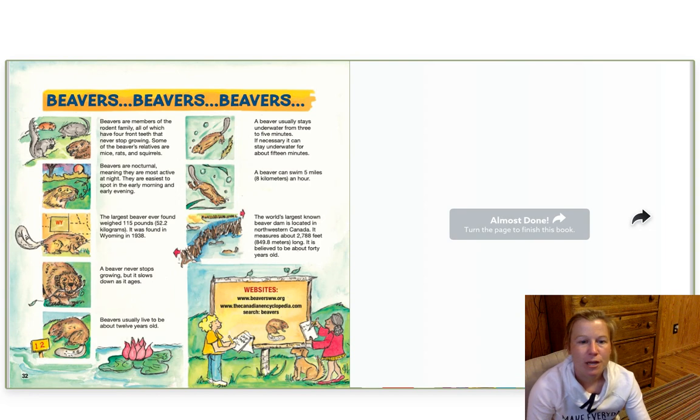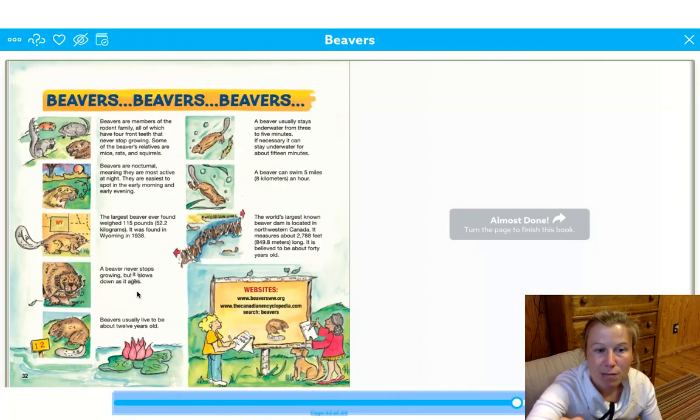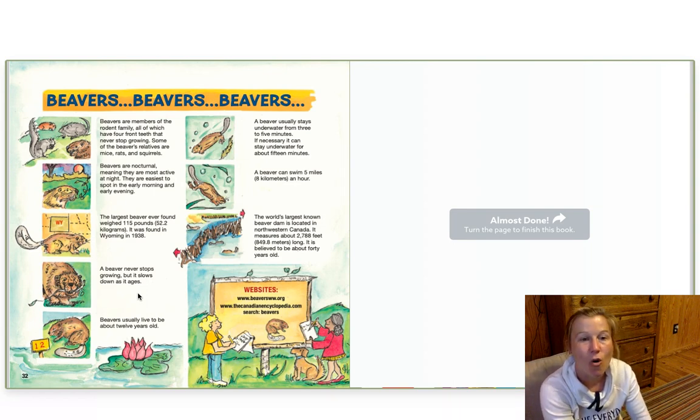Beavers, beavers, beavers. So we find more information about beavers on this page. We can find out that a beaver never stops growing. Wow! But it slows down as it ages. We can also find out that a beaver can swim 5 miles an hour. That's impressive. So in about 1 hour, the beaver has already swum 5 miles. And a beaver usually stays underwater from 3 to 5 minutes. Wow! If necessary, it can stay underwater for about 15 minutes. Holy cow! That is so cool.